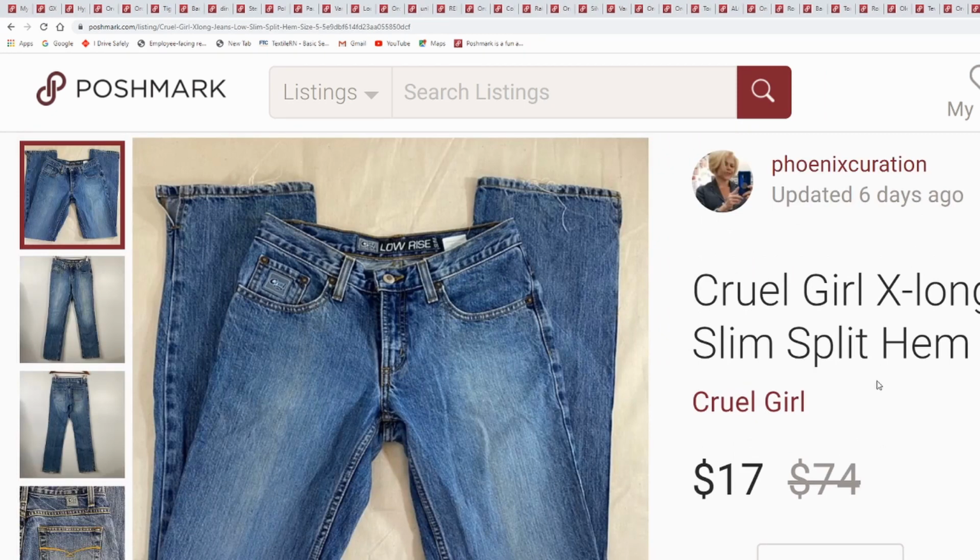These are Cruel Girl Extra Long Jeans, Low Slim Split Hem. These were from Will's supply of denim that he got for 50 cents a pound from the bins.